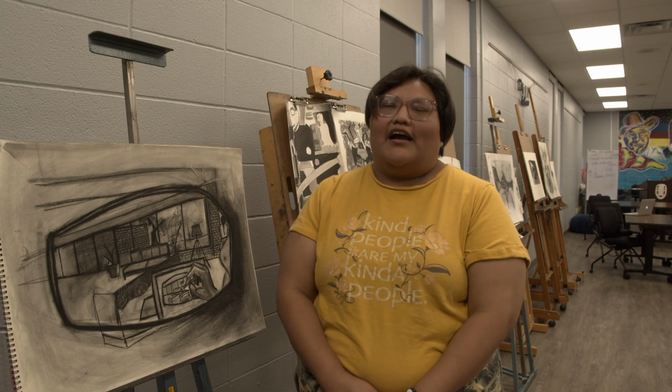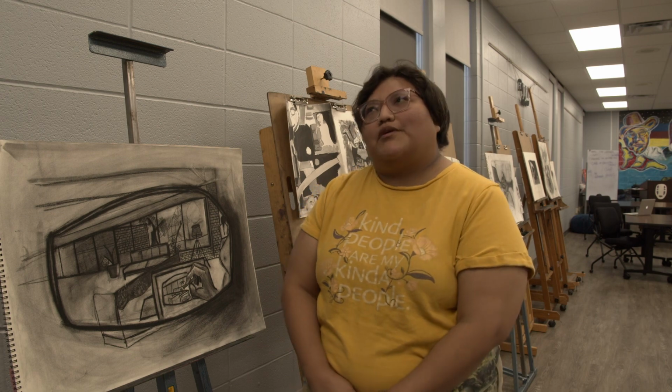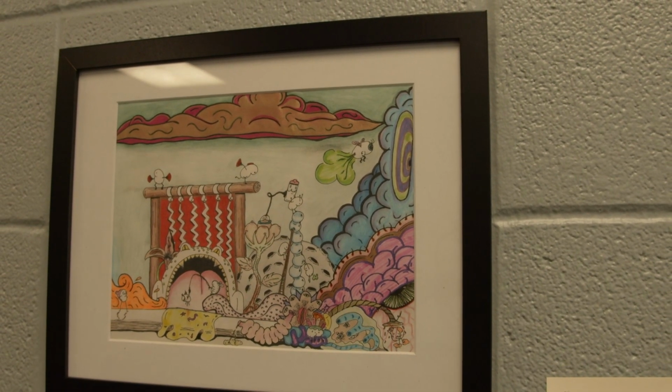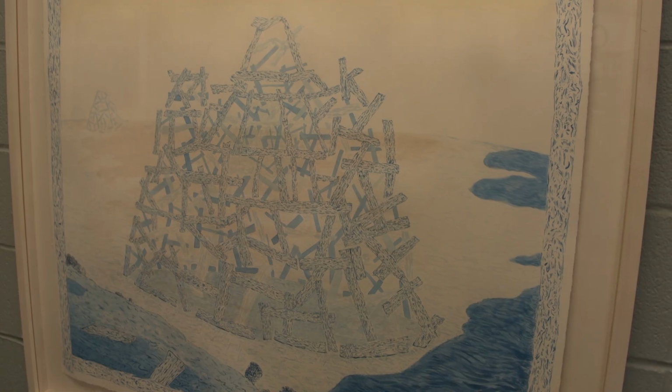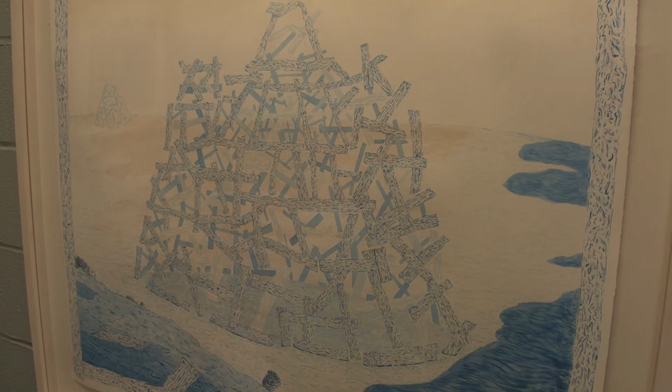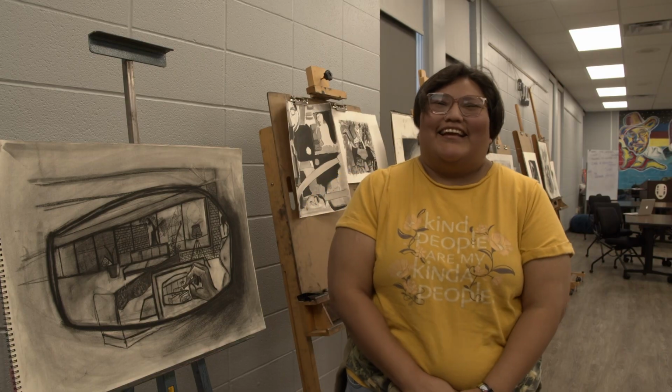Every time I come to this building, I always see everyone's art pieces, and I'm like, oh, I want to do that. I wonder what kind of medium they used. I wonder how long that took. How did they get that texture? And it just makes me think, and I end up missing it a lot.